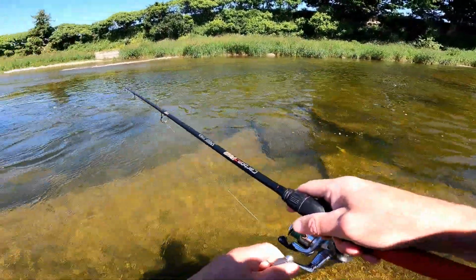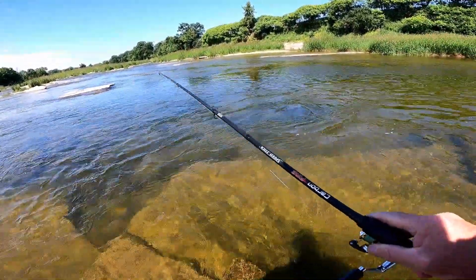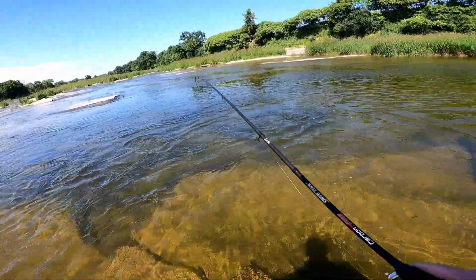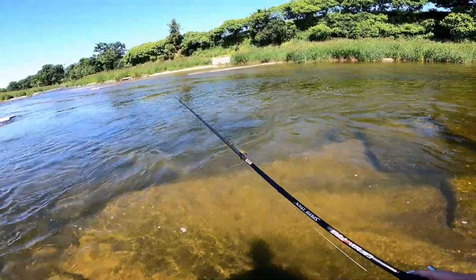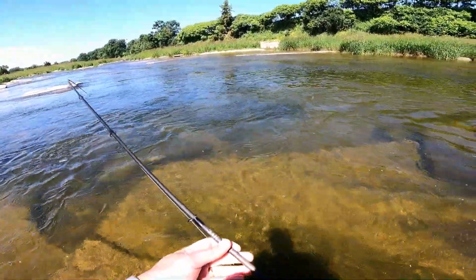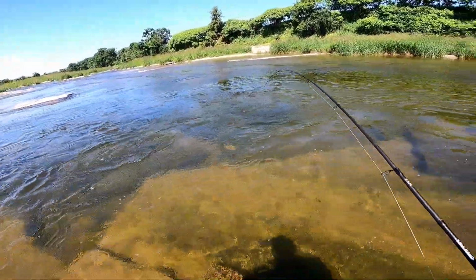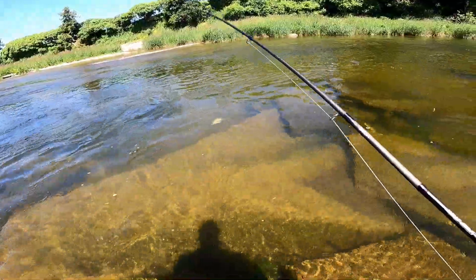There we go, got him. It's not a huge one, but I don't know how good of a hook shot I got on him. I seen him come out a couple times on passes by with the Hellgrammite. He nipped at it one time.